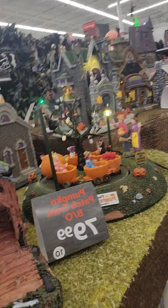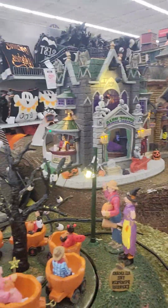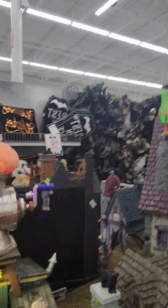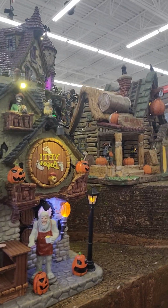Oh my god, the pumpkin patch train. Wow, that's so cool. It's motorized. Oh, look at that. This is the coolest thing. Bigfoot, Yeti, wow, that's the witch house that I said.